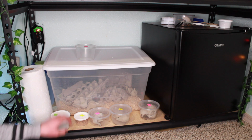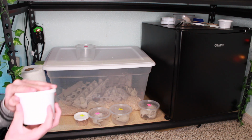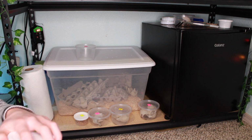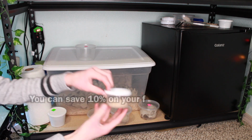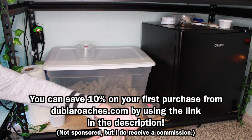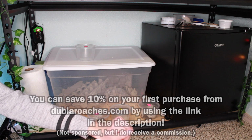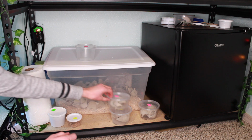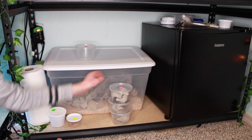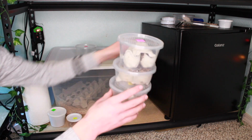So first, let's start with all the feeder insects. We have some black soldier fly larvae. These are babies that are being grown into adults. We have some superworms that these are tiny that I'm waiting to grow into adults, because the place I get them from was sold out of everything but babies. And then I have an insane number of roaches.